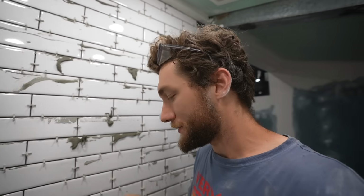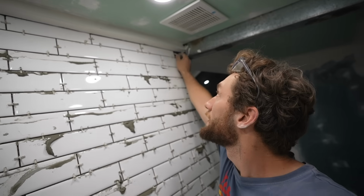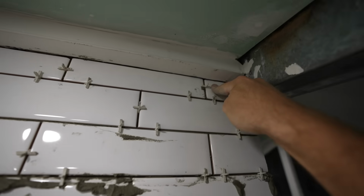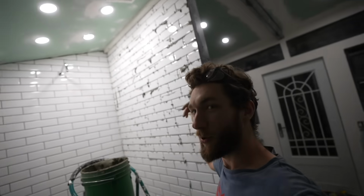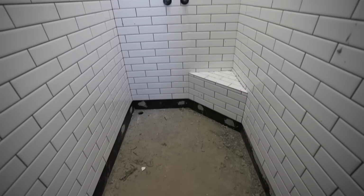Here we go, you guys. This is the last tile. This has been hands down one of the hardest things I've ever done. The amount of time you have to put into each tile to make sure it's absolutely perfect. I couldn't be more excited than to put this tile in. Done. That's what I set my goal for today, was to get this done all the way up to the roof, and we did it. I absolutely love how this shower's looking and genuinely couldn't be more proud.